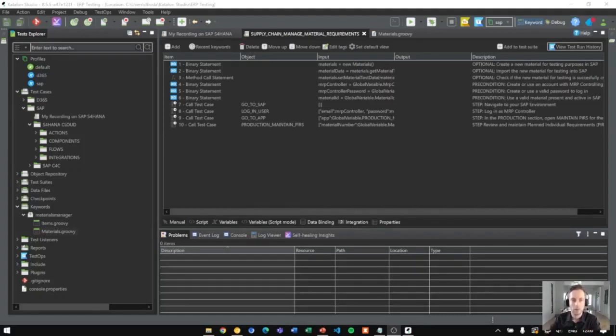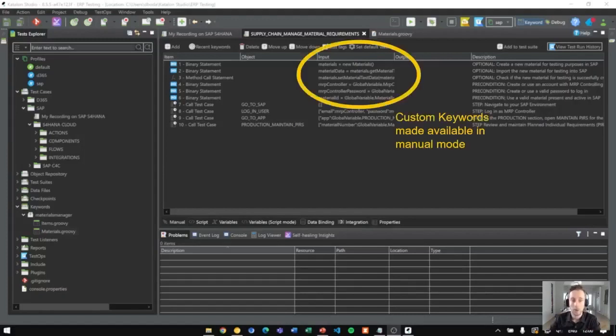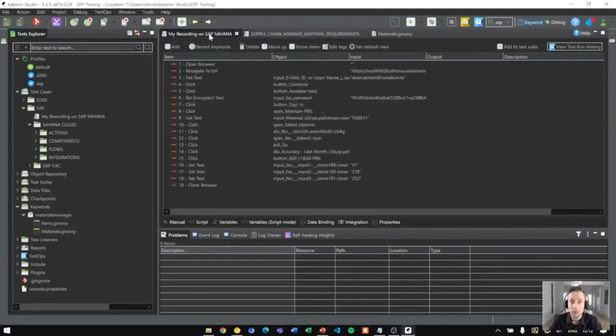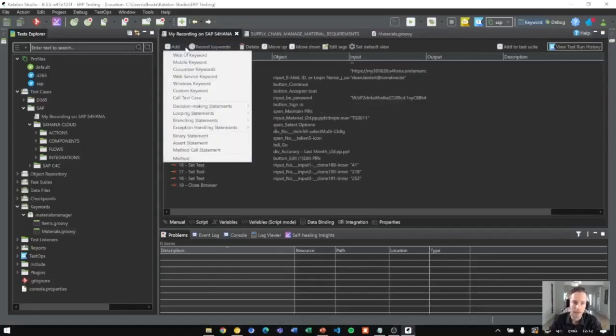So as mentioned before, those custom keywords are made available in manual mode as well. So this basically means that a technical tester can create the custom keywords and then somebody from the business or a less technical tester can just reuse them in the IDE. Allow me to show you how easy it is for a business tester to add and reuse a custom keyword made by a technical tester.